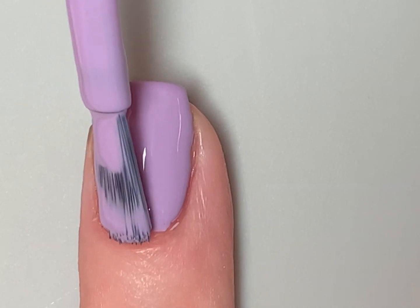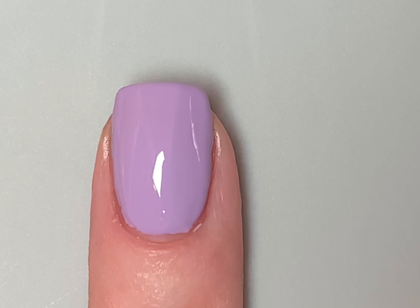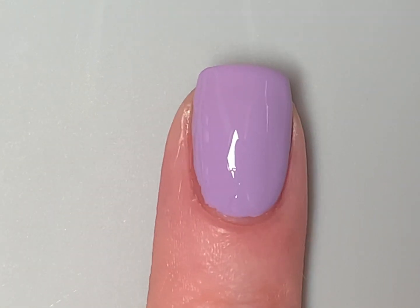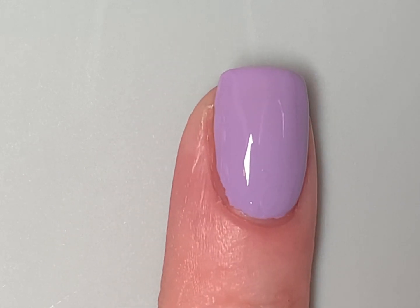So again, I think this would be another great transitional shade, even into fall, but definitely a spring and summer staple as well. So again, that is Provence at Dusk, and you are looking at it in 2 coats.